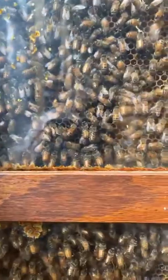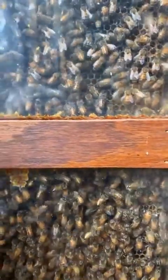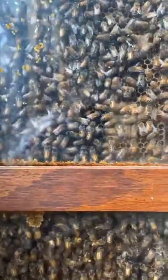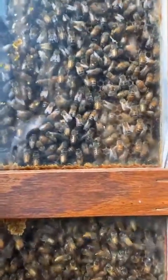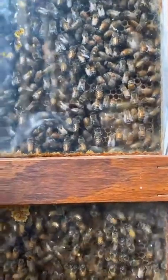So they will also store pollen inside the honeycomb, and it's usually yellow or orangish, and it just looks like wax in there. Now they will mix the honey and the pollen together. They make something called bee bread, and that is what they eat. The pollen is their protein source, the honey is their carbohydrate, and that is what keeps them healthy.